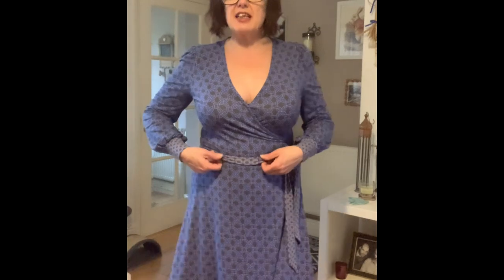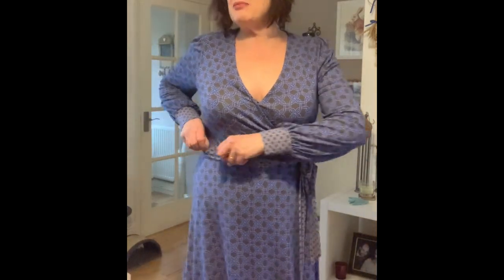I bought this off Vinted and it's pretty much new. She said it's only been worn a couple of times and it was only £15. So I really like that. I think she wanted 20 for it and I managed to haggle it to 15 or 18. I don't know, but it was really good.